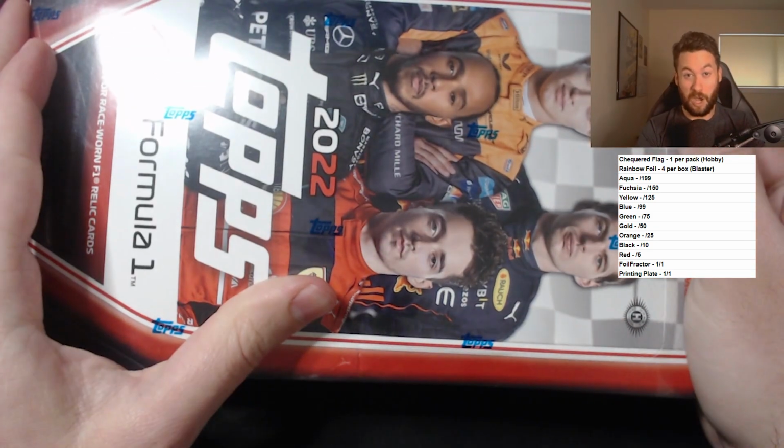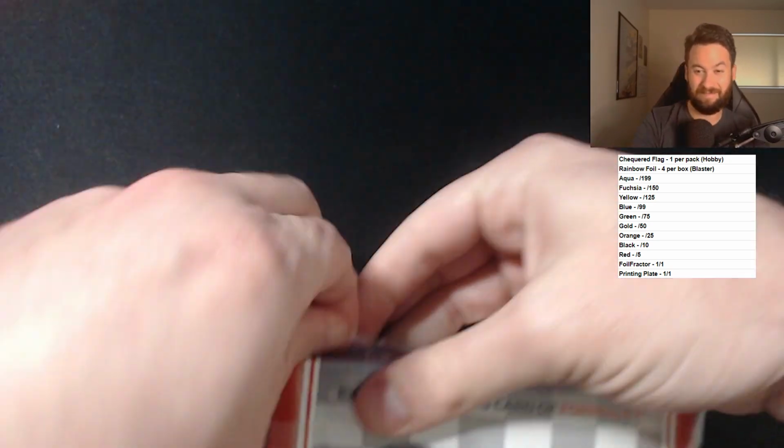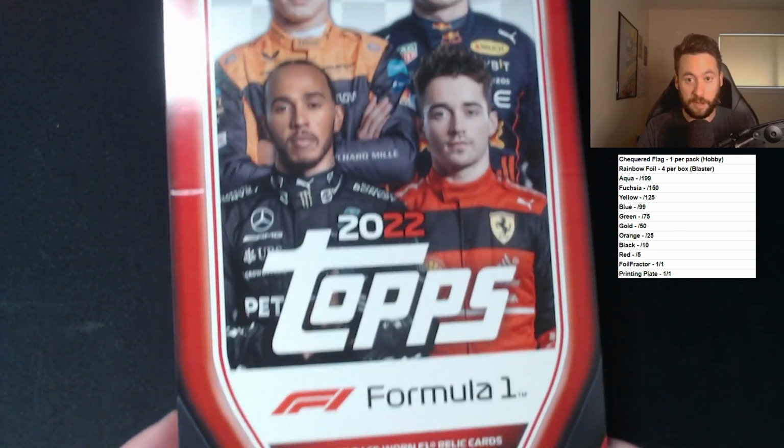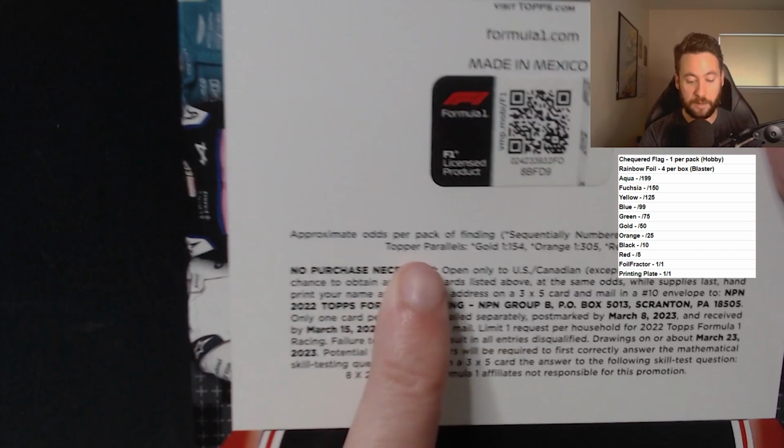Why is it so hard? That's way too hard. All right, so first things first. Like I said earlier, there are box toppers this year. So when I open this up, the first thing we're going to see is a box topper, and there's actually box topper parallels, as you'll see here.